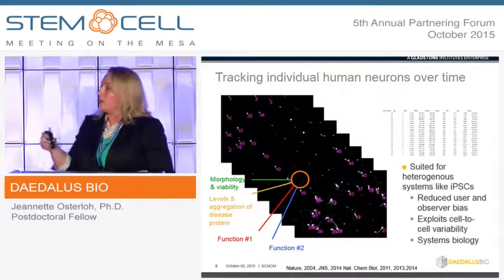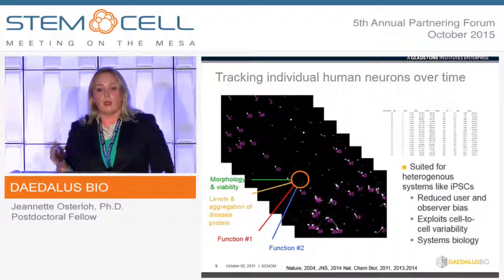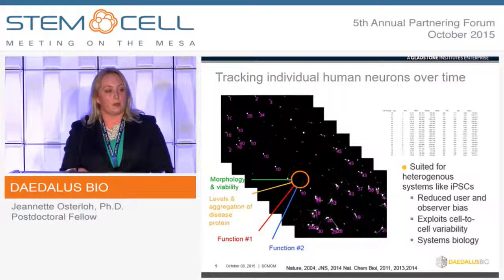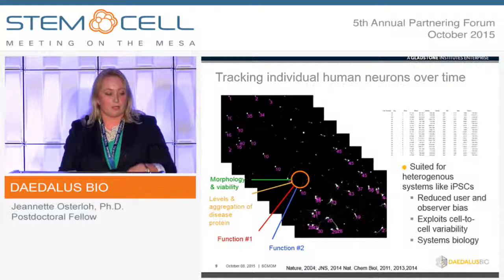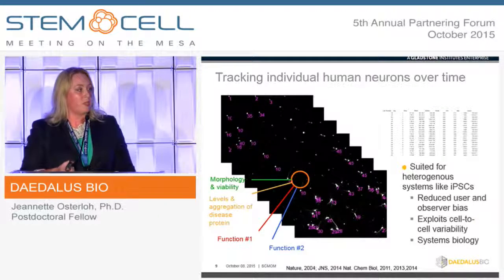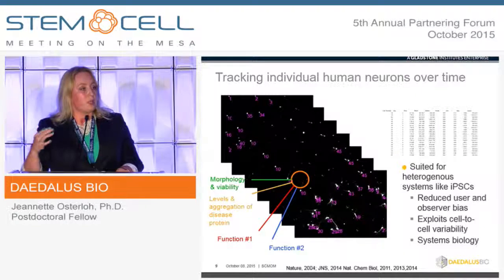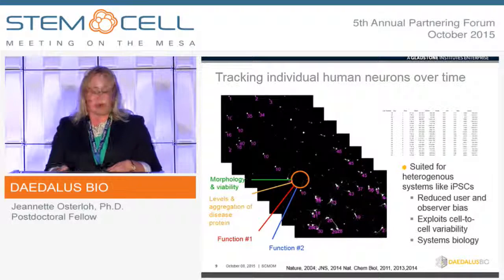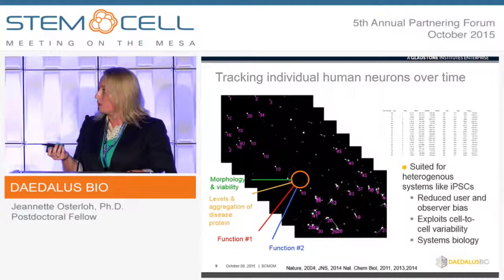So I don't have time today to go into all of the things that we can do with robotic microscopy, but I thought I would show you an example of where we've been able to use iPS-derived neurons and whole genome analysis to identify novel modifiers of the disease. So when we look at morphology and viability, many of you are used to looking at Kaplan-Meier plots. We use a derivative of that where we look at Cox proportional hazards modeling. So it's essentially a Kaplan-Meier plot, but turned on its side.